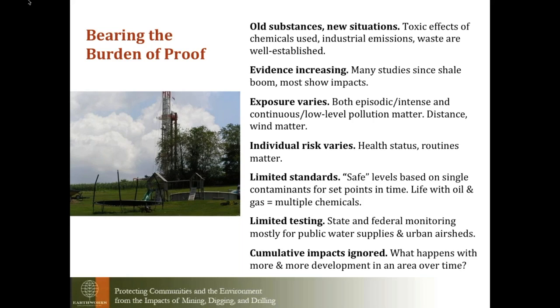It's very clear this is an industrial activity, and the toxic effects and the chemicals used and the type of emissions produced are very well established. The Endocrine Disruption Exchange, back already in 2011, reviewed over 600 chemicals used in gas operations and concluded that the majority cause or have the potential to cause short and long-term impacts. So it's no question that this is a polluting industry with the potential to cause health effects.